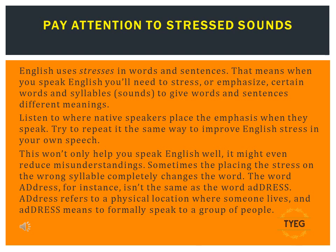Sometimes placing the stress on the wrong syllable completely changes the word. The word address, for instance, isn't the same as the word address. Address refers to a physical location where someone lives, and address means to formally speak to a group of people.